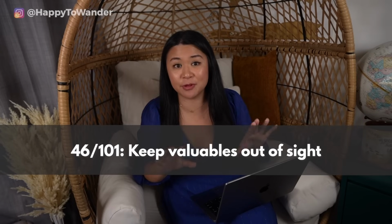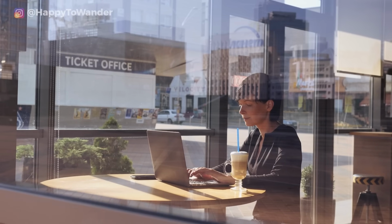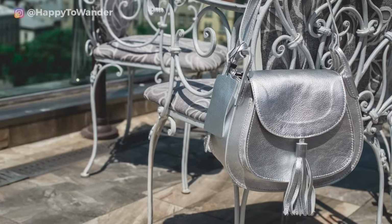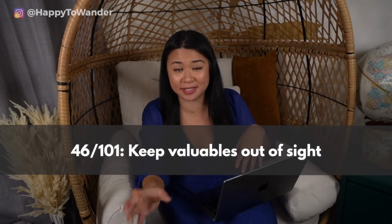Number 46 is to keep your valuables out of sight. A really common rookie mistake is to leave your phone on the table at a terrace or having your purse just dangling off your chair. Don't do that because that makes you a huge target. It's very easy for someone to just kind of walk past and grab your phone.